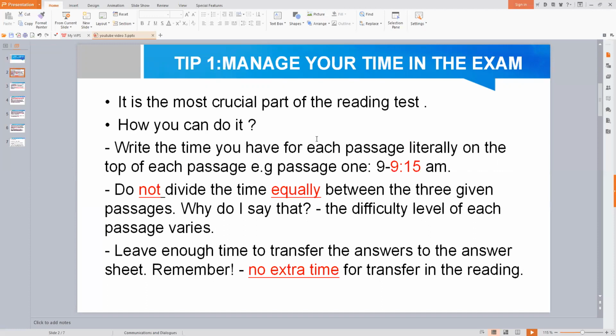Now, you must be thinking, why didn't I write 9:20? I mean, according to the instructions in the exam paper, they tell us that we have about 20 minutes to spend on each reading passage, right? But no, I wrote 9 to 9:15. I allocated 15 minutes to reading the passage 1 and then answering the questions. And I'll explain in a minute why I say that, because this is connected to the next step regarding the time factor.